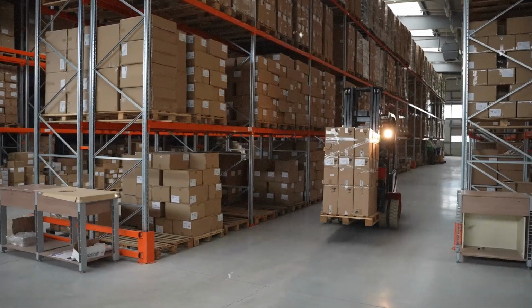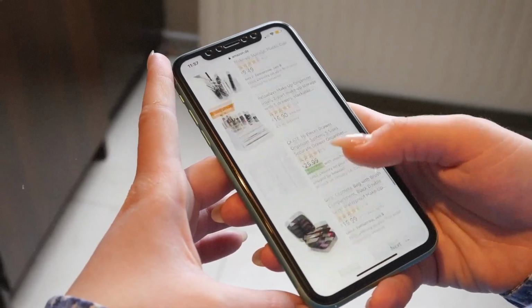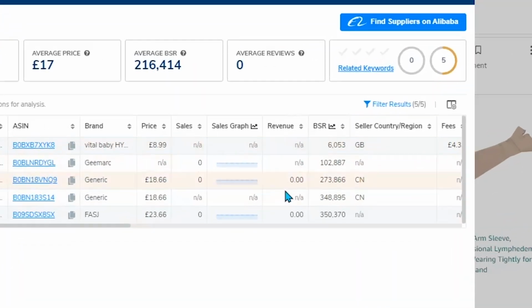Checking a product's demand is really important because you don't want to risk ordering a load of units that take forever to sell because nobody's searching and buying it on Amazon. And don't fall into the trap of thinking that just because a product is classed as an Amazon bestseller that it's selling thousands of units a month. There are hundreds of subcategories on Amazon, some of which represent products that have very limited, if any, demand at all.